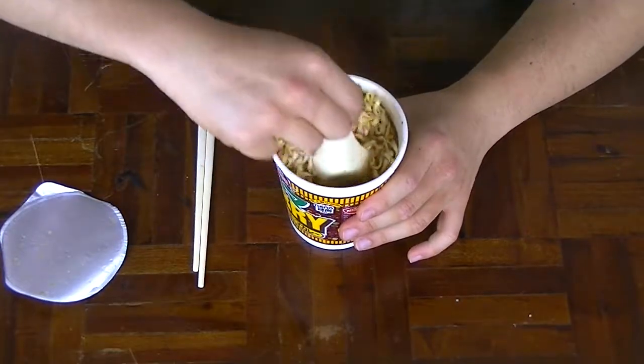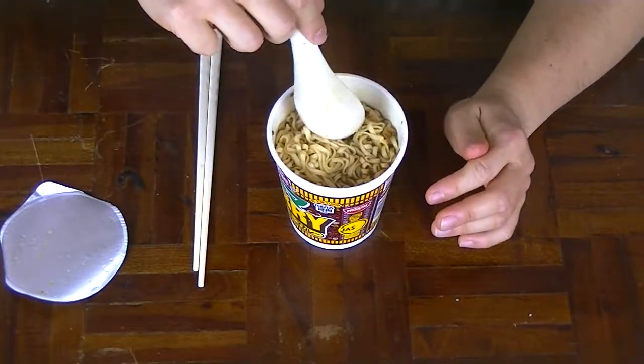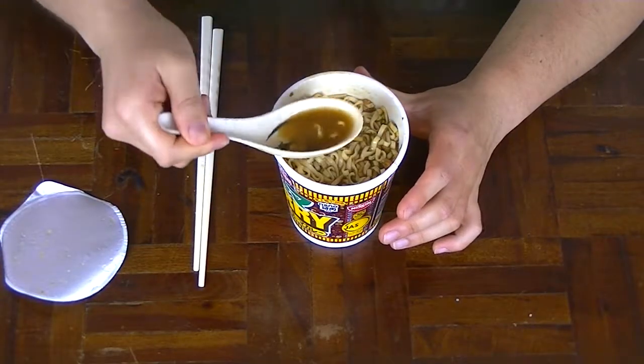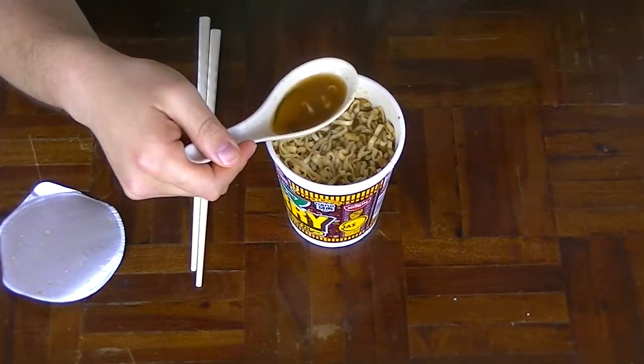It smells like Japanese curry, but it doesn't taste like Japanese curry. Very interesting. I'm gonna try to mix it a bit better, just in case all the flavor went to the bottom. If you watch my noodles video, I didn't mix the package properly, so it just tasted like water to me. Here we go. Let's try it again. I guess it is a lot thicker than your average soup noodle.